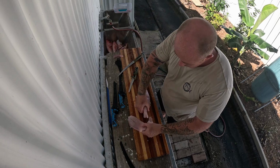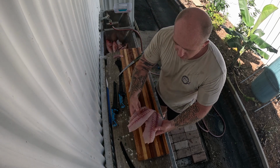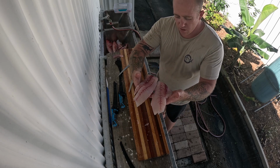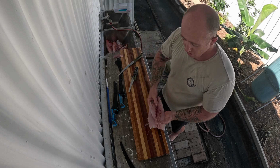And there you have it. 2 skinless, boneless fillets of smallmouth nannygai. Now we'll go into the kitchen and I'll show you what we can do with these. There's so many ways of cooking them, but I think keeping it simple is the best way.